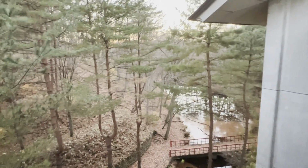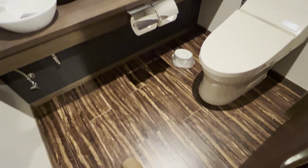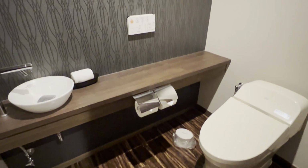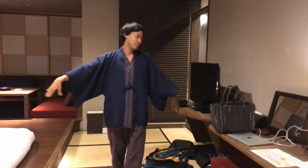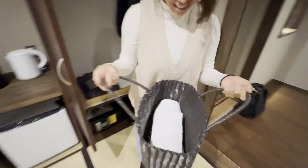Let's go inside. When you open the door, you can see a wonderful view. There's a sink and a shower here. There's a toilet here. Of course, the toilet has a washlet. Lastly, I found kimonos in the closet. I already love this room.